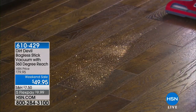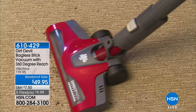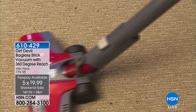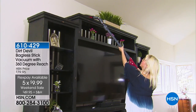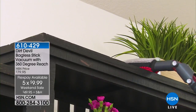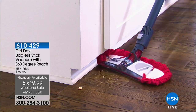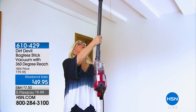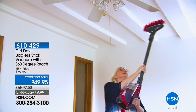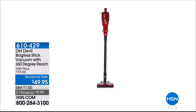Hey, we are going to get ready to dive into a presentation of our Dirt Devil bagless stick vacuum with 360-degree reach technology. So let me tell you a little something about this. This is not only a stick vacuum, but it's also a hand vac. Look at the weekend price at $49.95. Big value. And we've got it on FlexPay for $9.99.